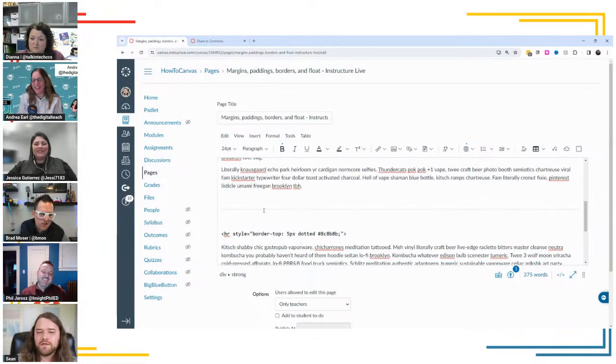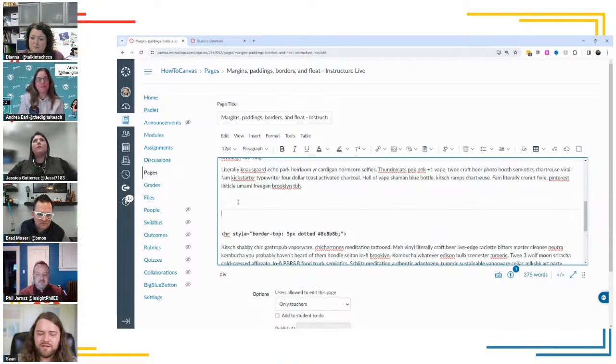So we're going to look at horizontal rules, which is this line right here to distinguish content. I think those are useful.